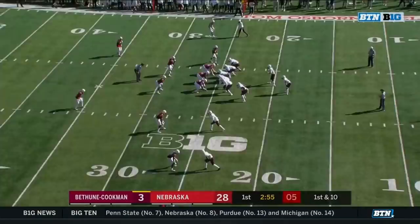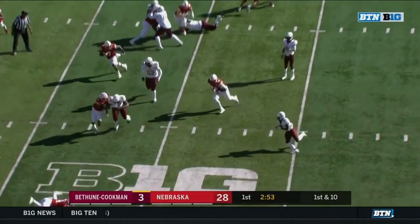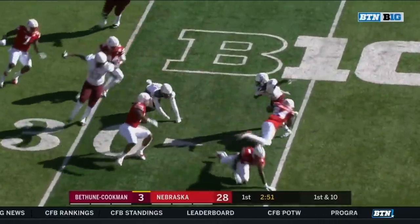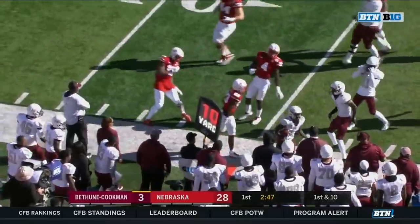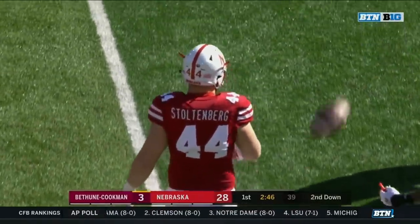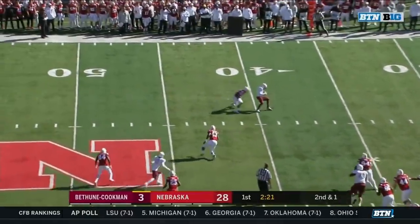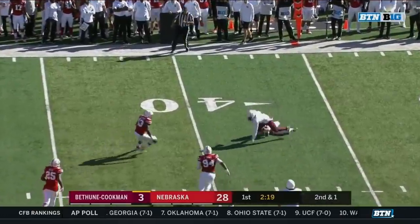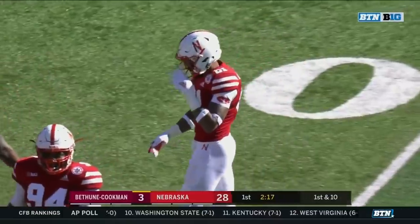There's a look at Mick Stoltenberg, the captain. He's playing for the first time. Remember, he missed the last 4 games because of injury. The coaching staff told us that he would get some time. Is spinning out of trouble. And bouncing off a couple of tacklers is Jimmy Robinson. We don't expect to see many reps from Stoltenberg here today, as the pass is complete for a 1st down to Mitchell.